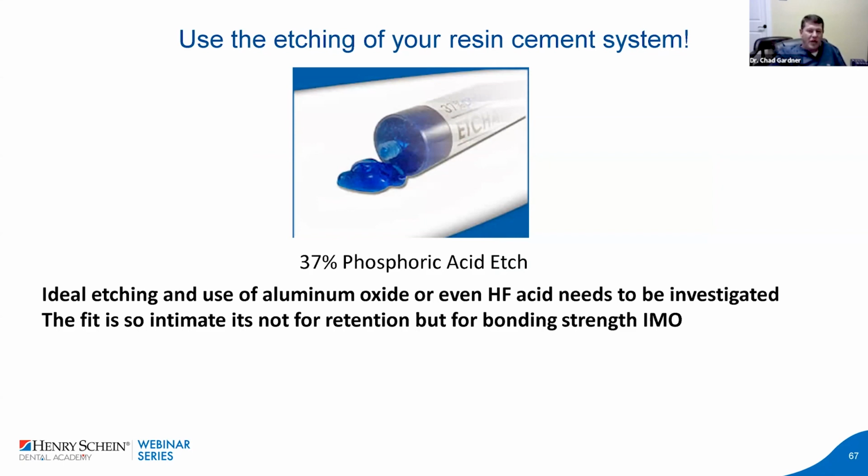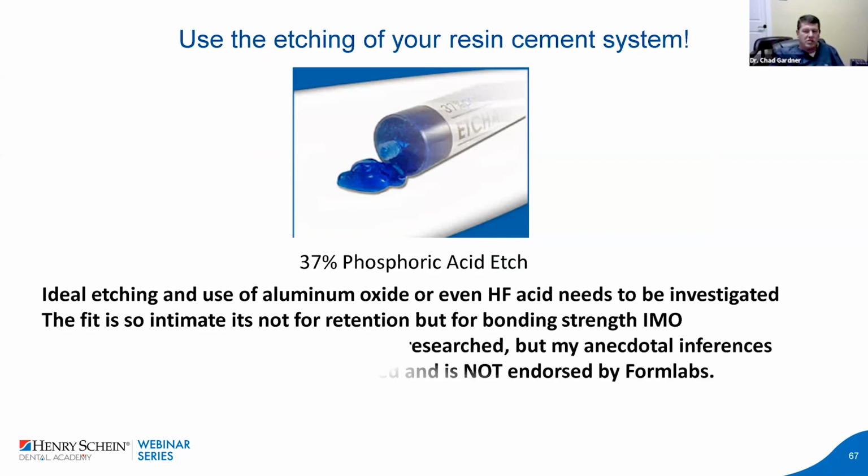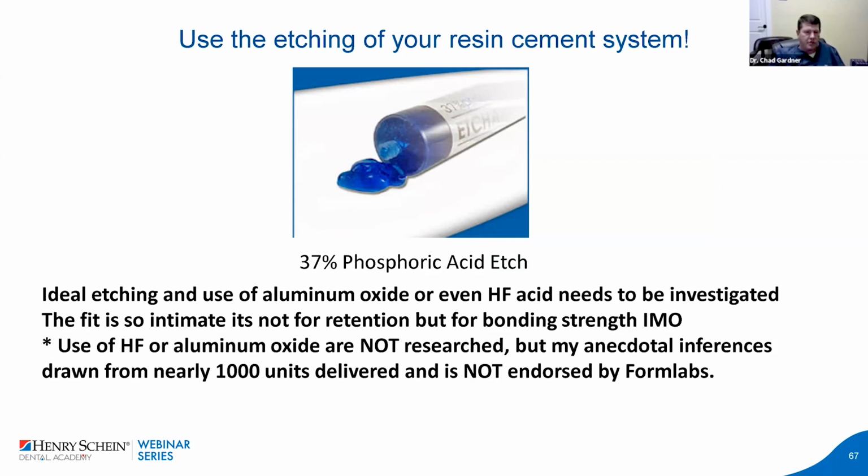The fit is so intimate that it's not for retention. If you think back to the videos that you saw at the beginning of me trying those crowns on, it's not about the fit. It's just about creating a good surface to bond to. The use of hydrofluoric acid or aluminum oxide is not research. It's just my anecdotal inferences drawn from nearly 1,000 units delivered. It's not endorsed by Formlabs.